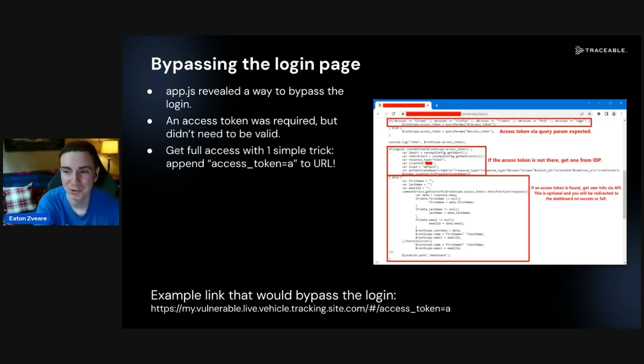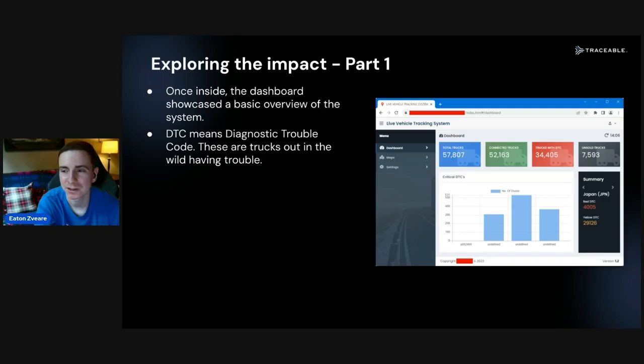So the simple trick was to just append an access token to the end of the URL, like at the bottom example I have here. Once you do that, you basically got straight in. You got full access. It's not like you could do a lot except view the truck details, but the point of the system was live vehicle tracking, so that was enough for me.